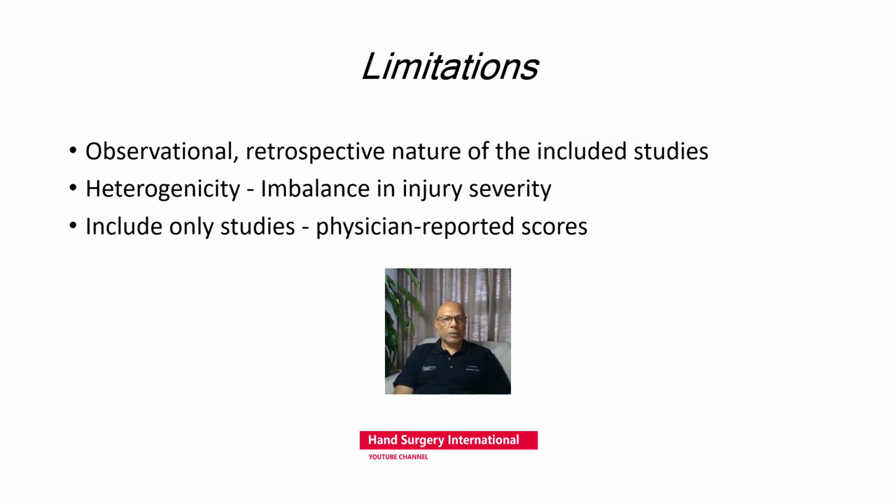Again, the limitations of this systematic review are the retrospective nature of the studies included, the observational studies, the heterogeneity of the data, with this degree of disconnect between the severity of the injuries and the treatment, and we only included studies with physician-reported outcomes.